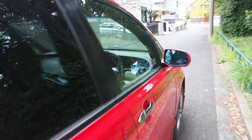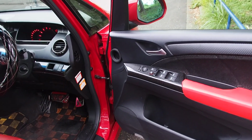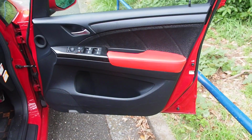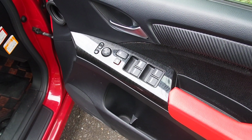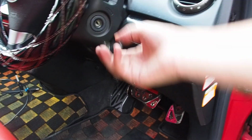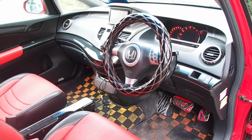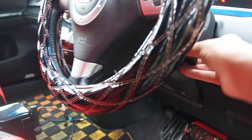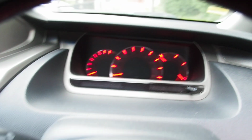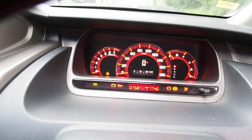Okay, into the front section. So this generation of Honda started to get really much nicer in the interior than the earlier generations. The key is broken, the little tab that goes onto the keychain. I really like the gauges in it. I'll quickly show you what those look like. So it looks like that when there's no key in, and looks like that with the key in.